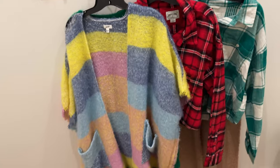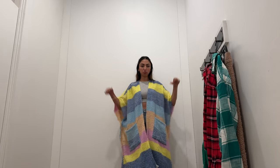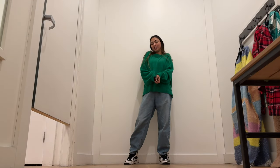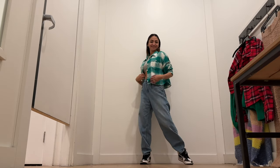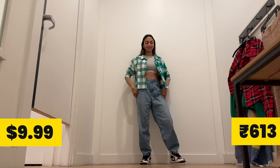Let's try a few options. This is such a cute sweater, cardigan I mean, but it's ripped right here. So it was only for $15, I think. Oversized, but if you wear tight leggings underneath, it would look really nice for Christmas, for winters. It's super soft material and it's only for $20. Now let's change. This shirt is only for $10. Let's change the color. Nice cotton overshirt. You can just button it up or open it like this. $10.